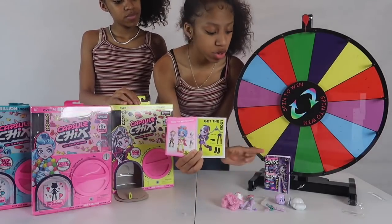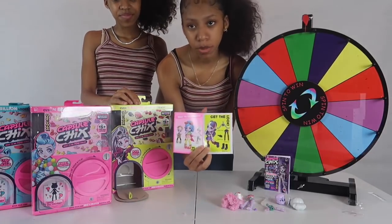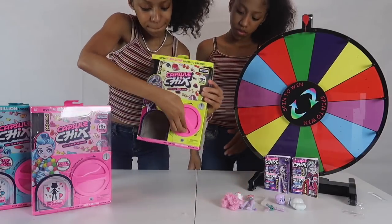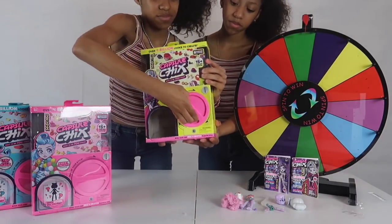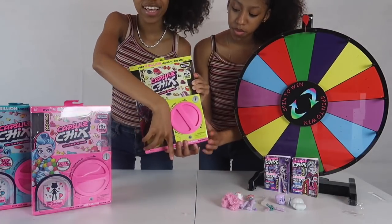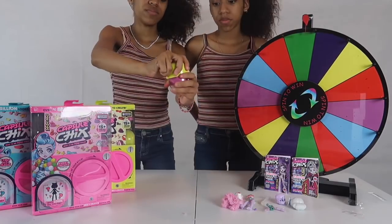Once you get the items, you can go back to the different magazines and check it off, so you know you have the item you're looking for. Another item. Okay, it is dropped in there. There it is. Oh, I like this yellow.